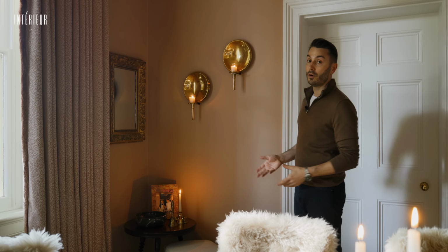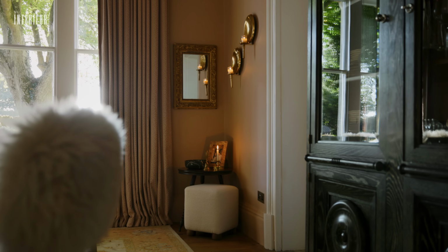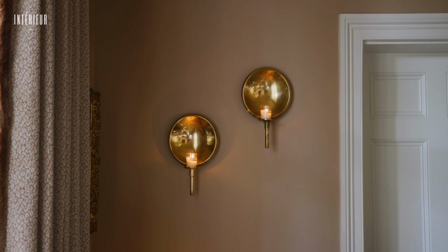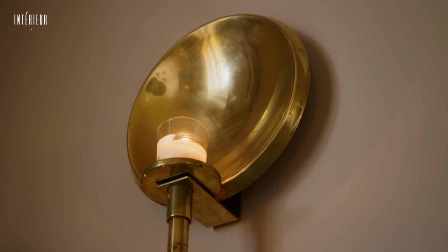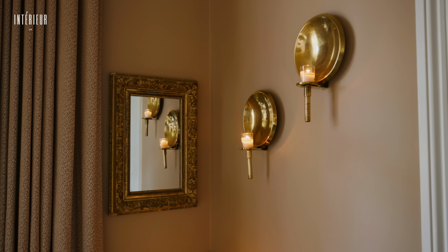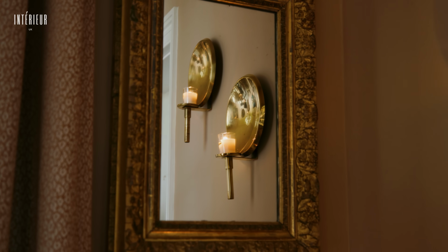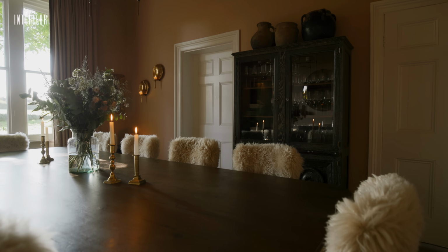This was a rather lonely corner in the dining room, especially for people at the other end of the dining table looking this way. So just accessorizing it with bits and pieces that we have found online. This vintage pair of wall sconces reflect the candlelight really nicely around the room. And again, this gilded antique mirror bounces the light around and it just gives it a really nice, interesting glow, and you get all of the wonderful reflections on the wall during the evening.